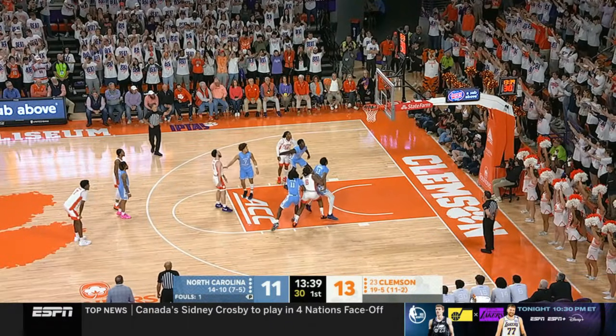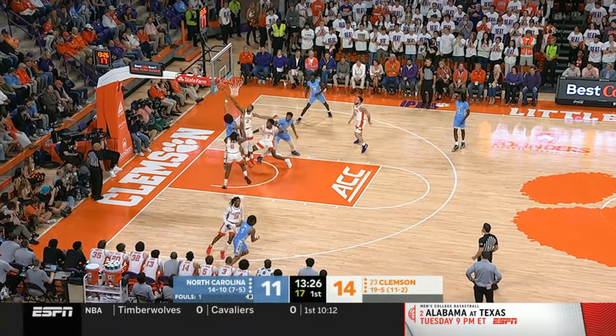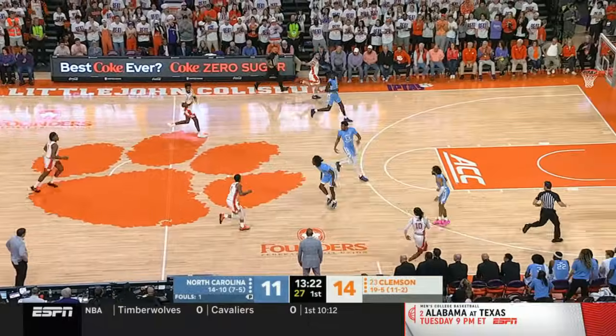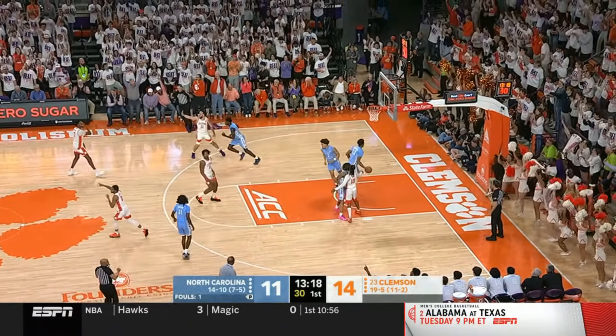Zachary, good foul shooter, 85%. Player of the year in R.J. Davis to see if he can keep him from getting going. Dribble to drive it and deflected away by Hunter. Wiggins will line up a long one. He sticks it.